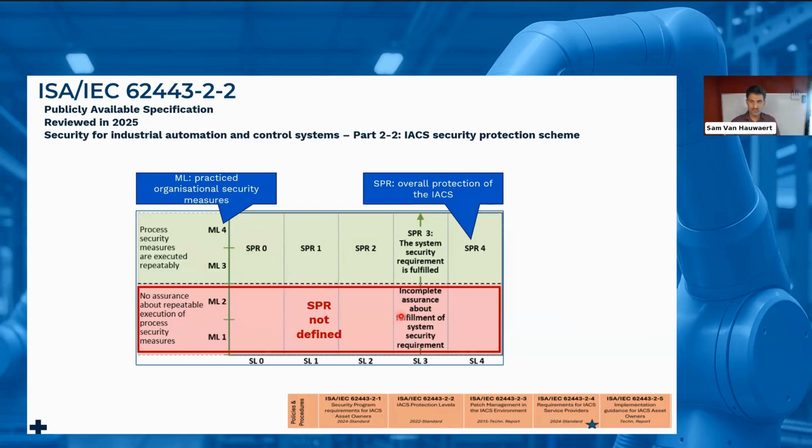So the security protection rating is basically a combination of security levels with a level of maturity. As you will see in 62443-2-2, we are basically ignoring maturity level 1 and 2. That doesn't mean it's a bad place to be. Maturity level 1 probably doesn't make much sense, but being at maturity level 2 is for me a very good start for a large part of our organization. As we continue doing that, we will grow into maturity level 3 and 4.